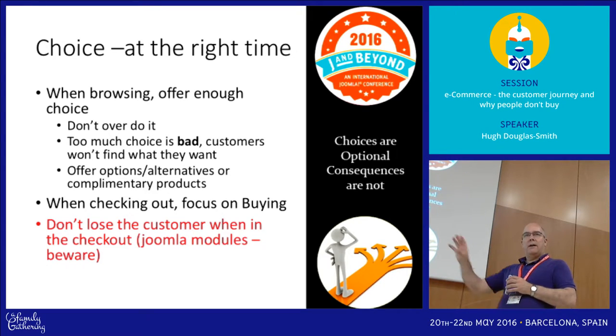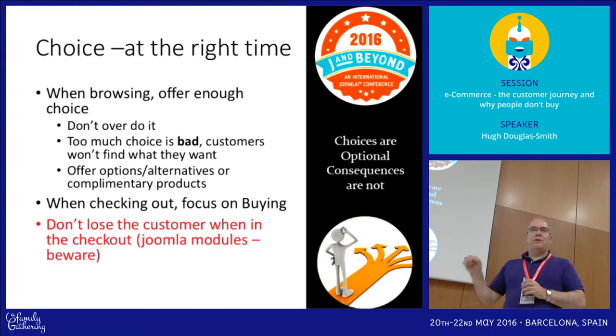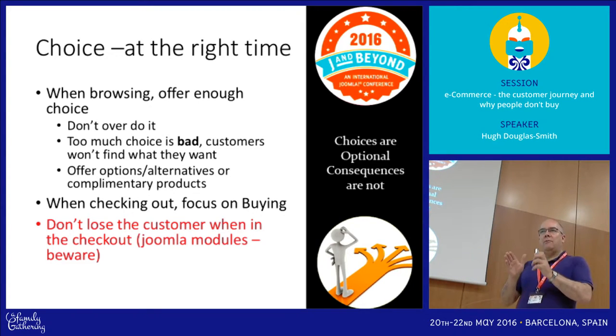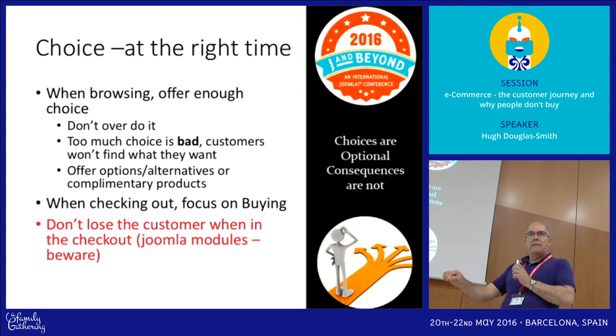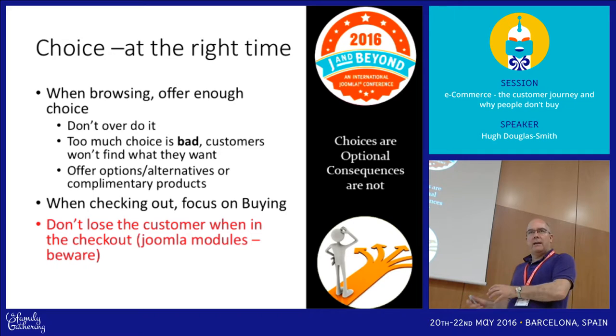These are the ones that other people have purchased because you're looking at this. But when you get into the checkout, make sure that you turn those modules off. Because in the checkout, all you want to do is to focus on, I need you now to pay. I don't want to distract you, because potentially if I distract you and you go off and look at another product, you might not come back to the checkout.